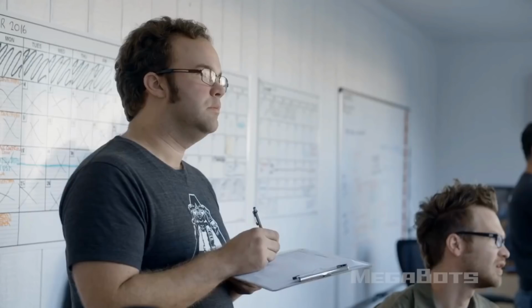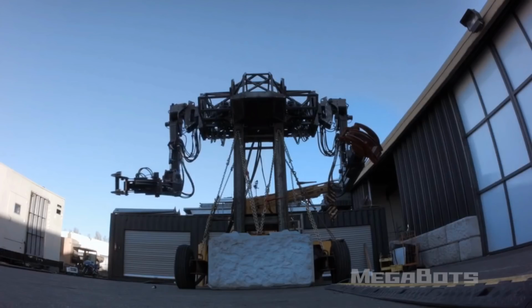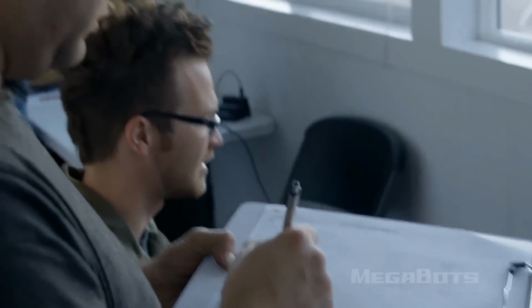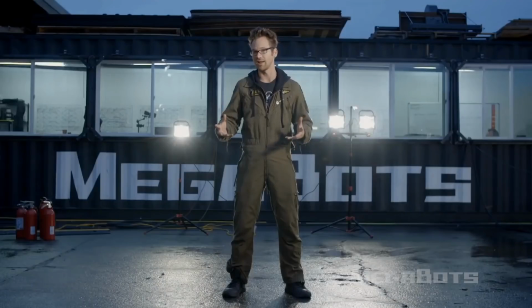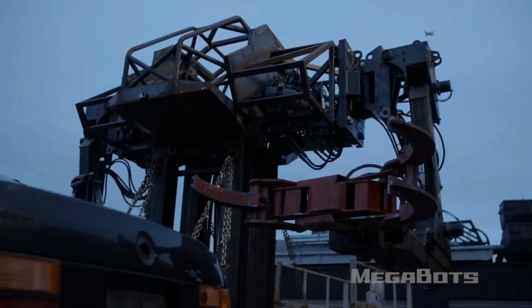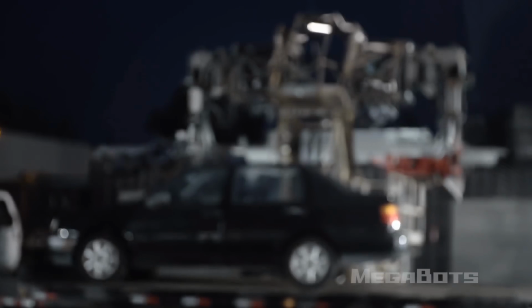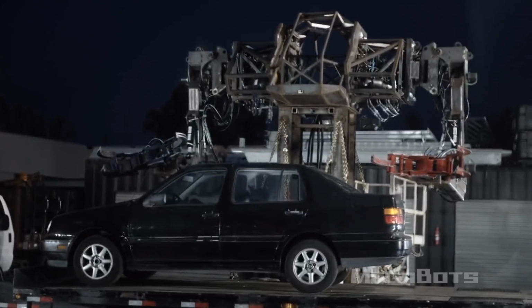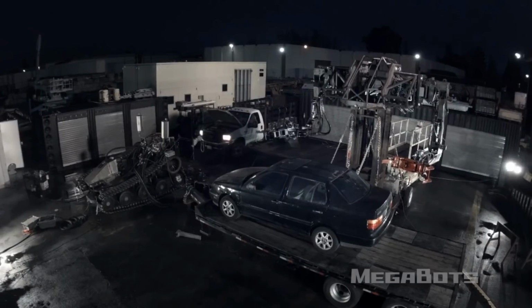We've just spent all day testing each joint and actuator in the robot. We think we have all of the bugs ironed out. Up next is complex coordinated motion with both arms. According to our calculations, this thing should be able to lift an entire vehicle, so that's what we're gonna do next. 0 to wing in 3, 2, 1.